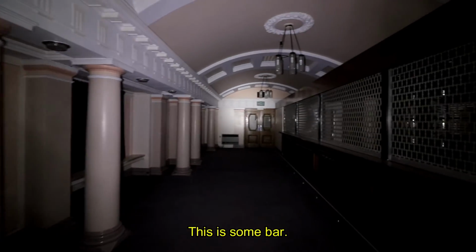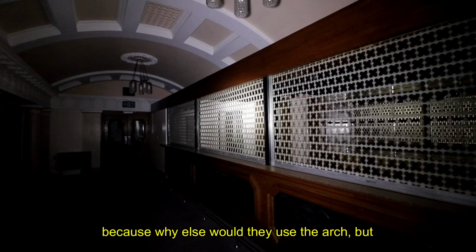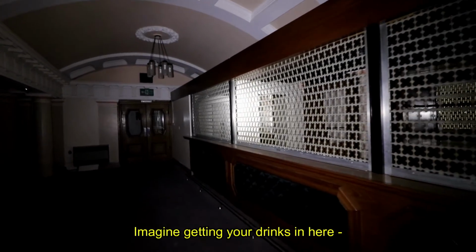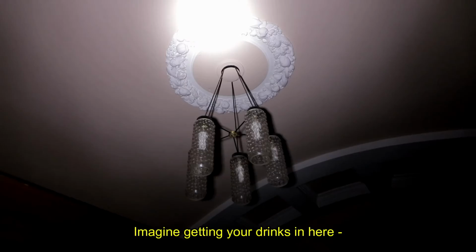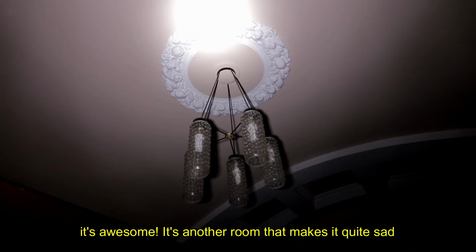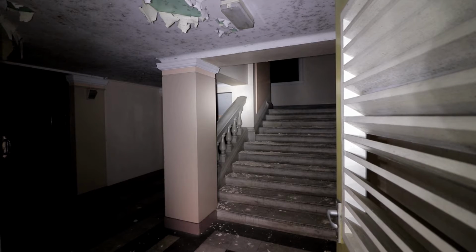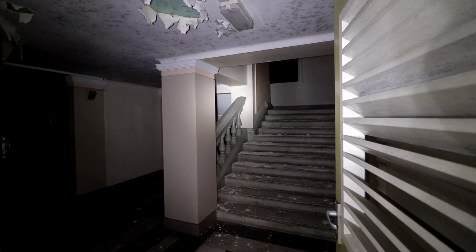This is some bar. Don't think it was intended to be a bar. Because why else would they have used the arch? But imagine getting your drinks in here. It's awesome. It's another room that really makes it quite sad that this building's been left how it was left. Little did we know, it was only going to get better from there.